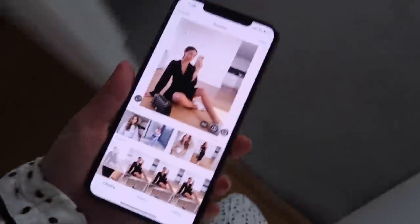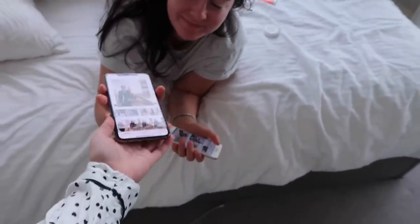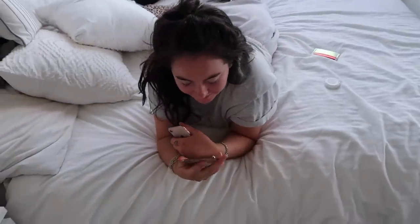I always have to double check with B to see if I've edited the photo okay, because you know when you look at a photo too long and you just can't tell if you've done a dodgy edit or if it's over edited. So yeah, B is always my proof checker.